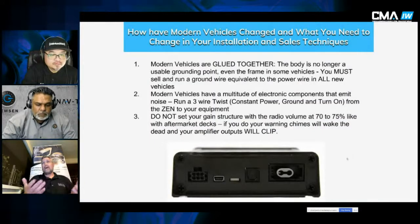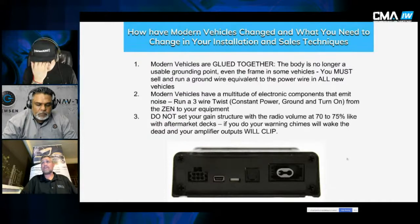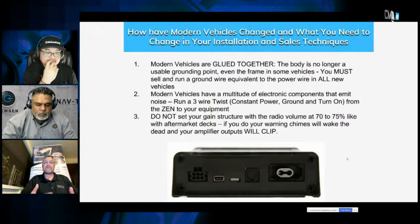I'll just touch base on this. We recommend with Zen Audio, when you're putting higher amperage systems in, that you do run a dedicated ground for your system that matches your power wire. We found deficiencies in a lot of vehicles that are glued together. And it's highly recommended for continuous use over a long period of time with not just Zen, but with your audio equipment.